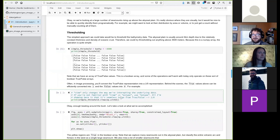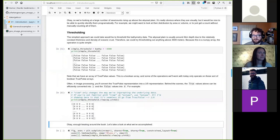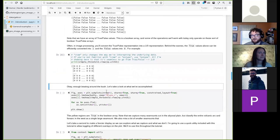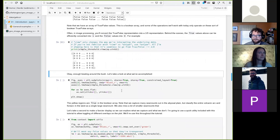As type is very similar, except it actually makes a copy of the array. So we're just going to be a little more memory efficient. And what we see is, again, the falses have turned into the zeros. You don't see any ones, but they would be there, one for true. All right, talked a lot about that. Just want to mention the difference between Boolean values and numerical values and how to switch back and forth.